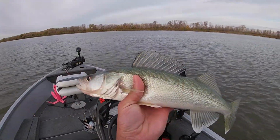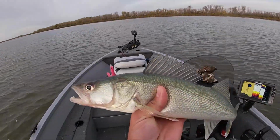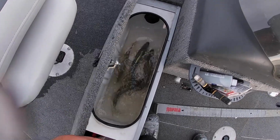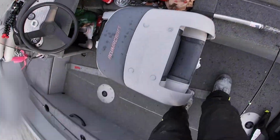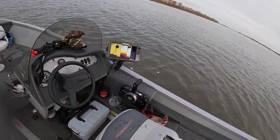Just popped this cutie right as the camera was off. These are gorgeous fish, man. Oh, unreal. So that completes a small limit of walleye. Love it. Get down to the bottom today, boys. Like, no matter what.